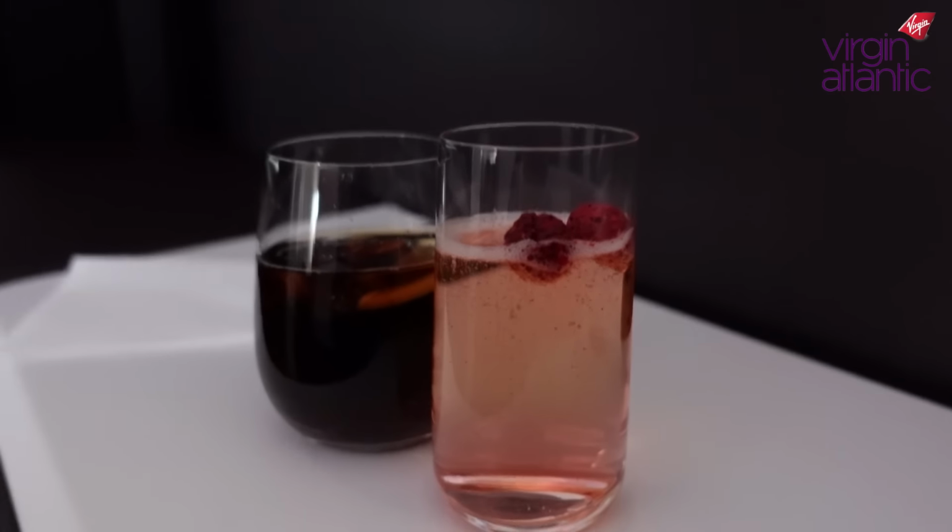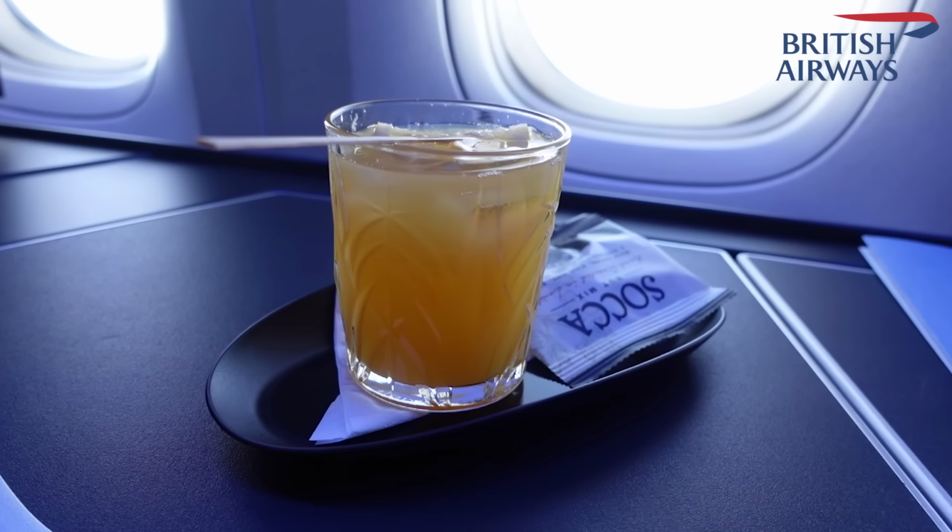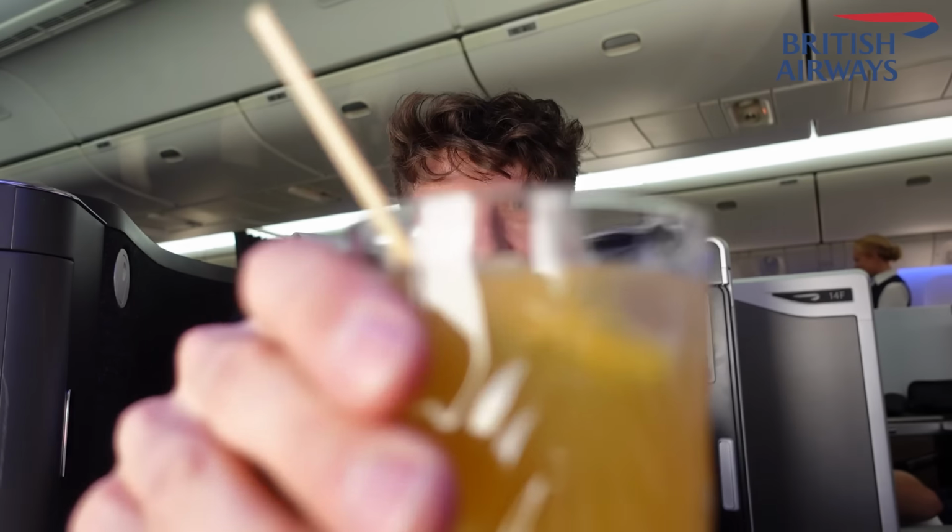First up, I'm going to have a famous Virgin Atlantic Ruby Slipper cocktail and some crisps. Well, I've just bought this delicious little cocktail called a Johnny Ginger. This looks absolutely incredible. Let's give it a try. Oh, that is lovely. If you like whiskey, that is a drink for you. That is a very nice first cocktail. Cheers.